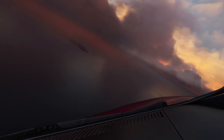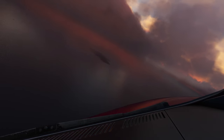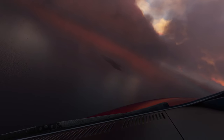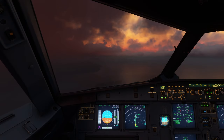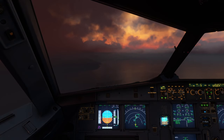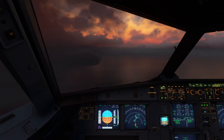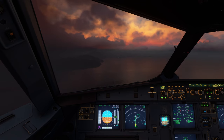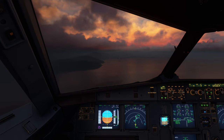St. Thomas Tower, Piper 84 Victor Kilo. Holding short, runway 28. Ready for VFR? 2,500. East. Piper 4 Victor Kilo, you're leaving my airspace. Squawk VFR, frequency change approved. Squawk VFR, frequency change approved. Piper 84 Victor Kilo.